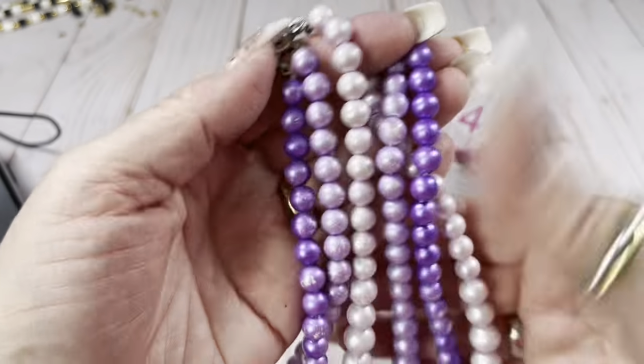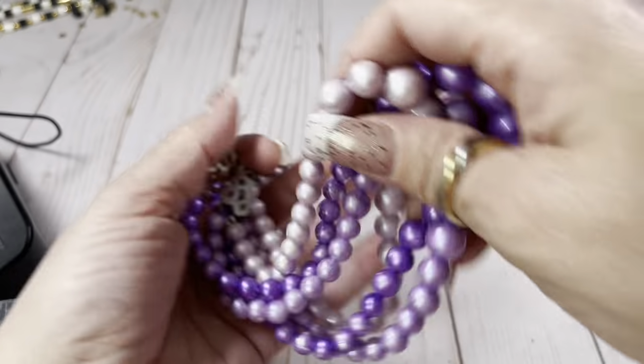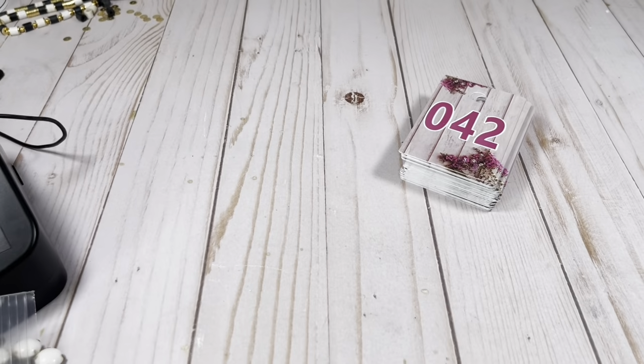Okay, this is a misfit. It's just going to be a dollar. It's almost like somebody painted these. Three strands. Dollar. I'm just going to end up putting in craft, but I'll leave it up here with a number.